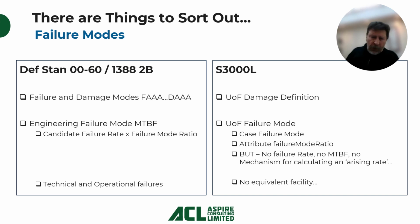Okay, that's not what happens in S3000L. Yes, it's got failure modes defined. There is a case on those little boxes that we saw on the previous slides, which describes failure modes. Okay, not a problem. It's got an attribute called failure mode ratio. Again, great, not a problem. But there is no failure rate defined, and there's no MTBF defined. Remember from the previous couple of slides.